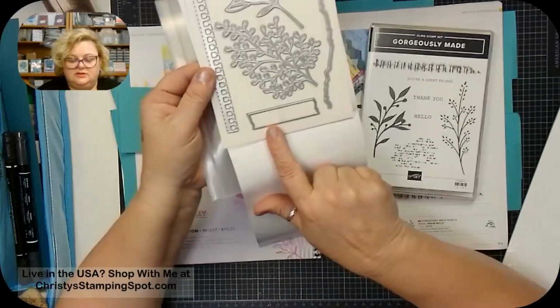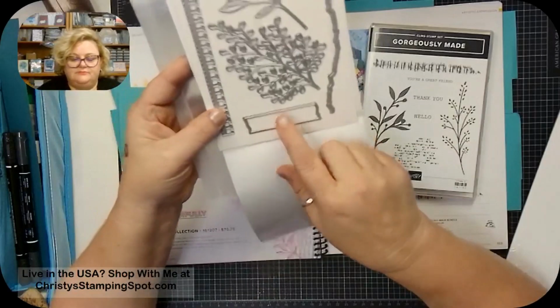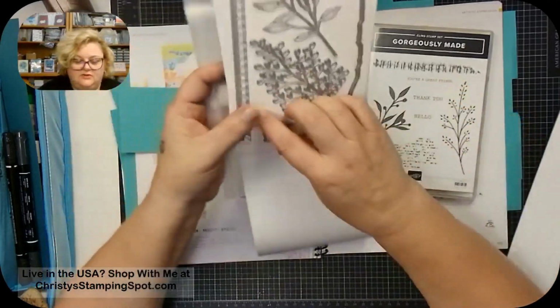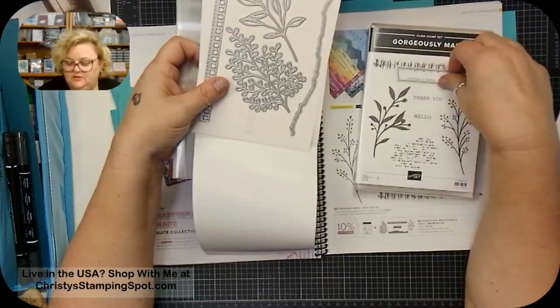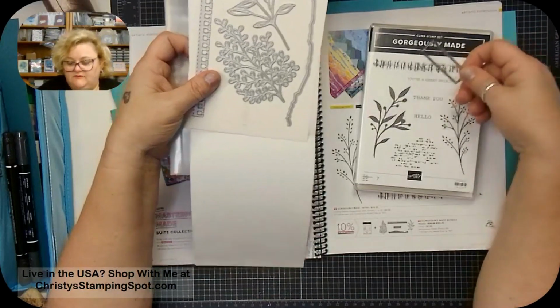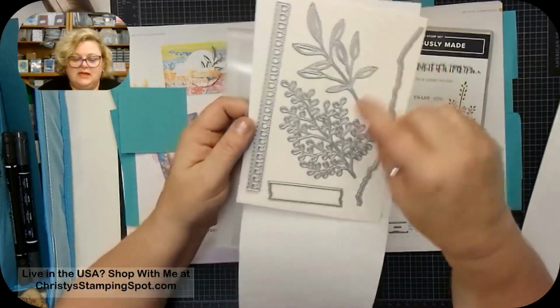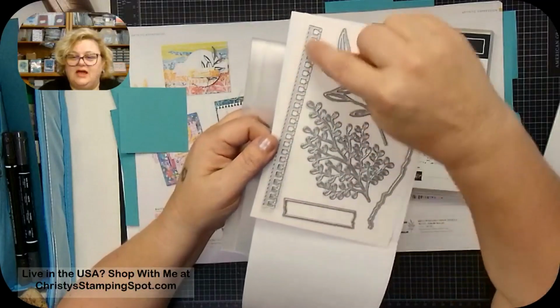This really cool sentiment label would fit. I don't know if it fits the "You're a Great Friend." Oh, it does. It fits your "You're a Great Friend" as well as the thank you and the hello would fit, of course, in there. But look how big these are. They're just fabulous, and I love this. This was what I had to have.